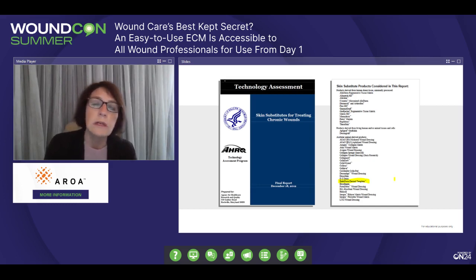And when I was going down this list, I'm like, wow, Endoform is really a skin substitute, and it's never really been billed that way. We've always kind of billed it as an extracellular matrix, and it's in the collagen category in the US. And it made me think that this is the barrier, is that everybody can use this because it is in that collagen category. So we really can have strength in numbers.